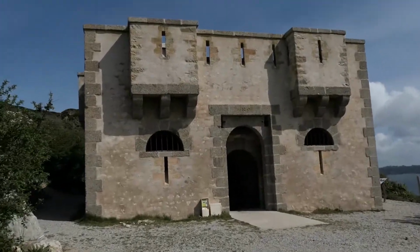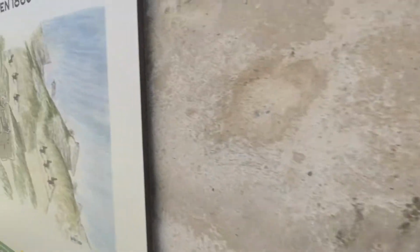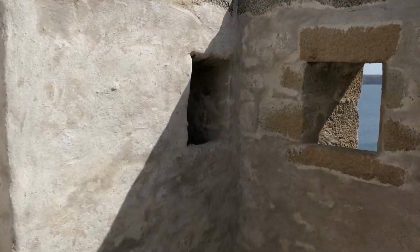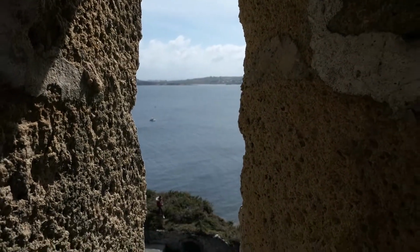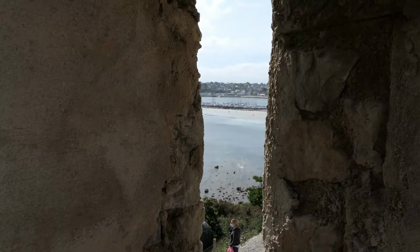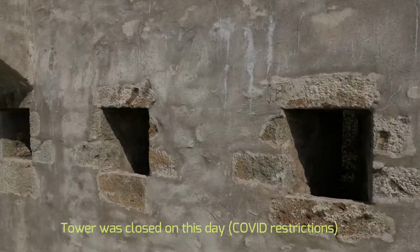This battery is also a project of Vauban and part of a grand defense system of Brest. Vauban's towers, ramparts, batteries, like this one, and many other military buildings can be found throughout all France. He was working for the king himself, and his publications were used as a curriculum for the Royal Military Engineering Corps. Many of these buildings are registered by UNESCO, and the Tower of Camaret that you have seen is one of them.